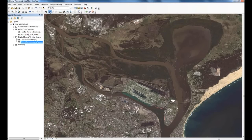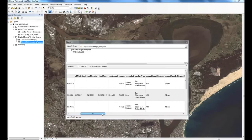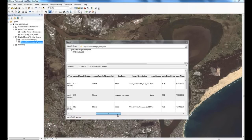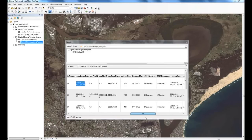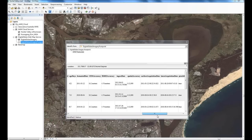Once they have a bit more time and they've decided what it is exactly they want, we can now go and identify the most recent data, and this is the Digital Globe Archive, and we can very simply utilize that. This is either something that you can do yourself or we can do within AAM. And very quickly, we can find out what's the most recent data available for that area. In this case, you can see the dates that these are available, and all the metadata for the most recent data.